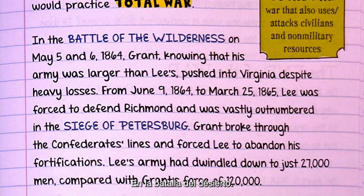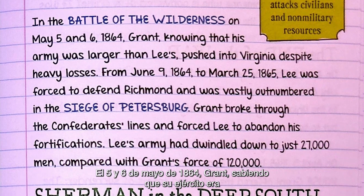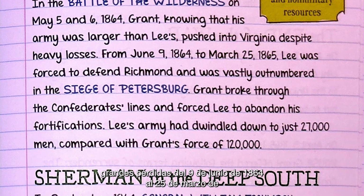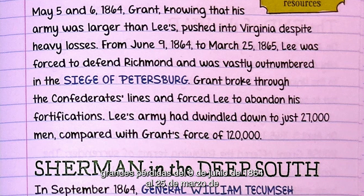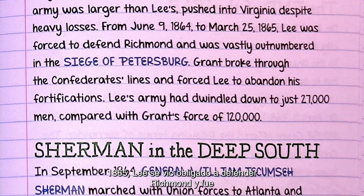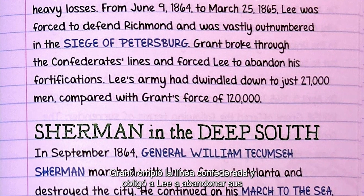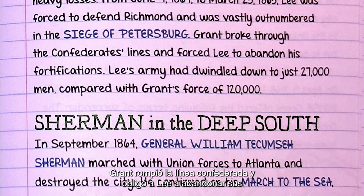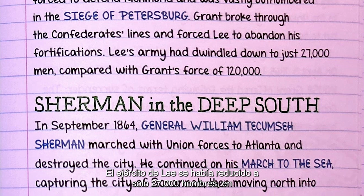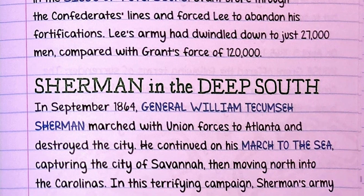In the Battle of the Wilderness, on May 5th and 6th, 1864, Grant, knowing that his army was larger than Lee's, pushed into Virginia despite heavy losses. From June 9th, 1864 to March 25th, 1865, Lee was forced to defend Richmond and was vastly outnumbered in the siege of Petersburg. Grant broke through the Confederates' line and forced Lee to abandon his fortifications. Lee's army had dwindled down to just 27,000 men compared to Grant's force of 120,000 men.